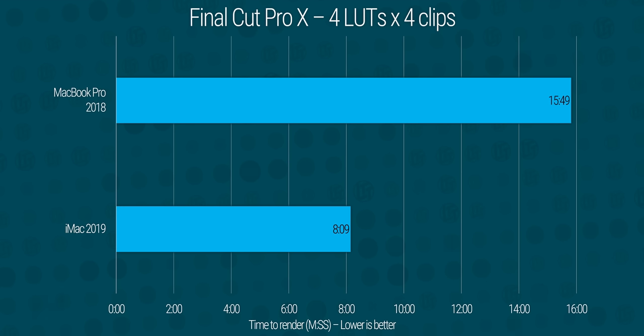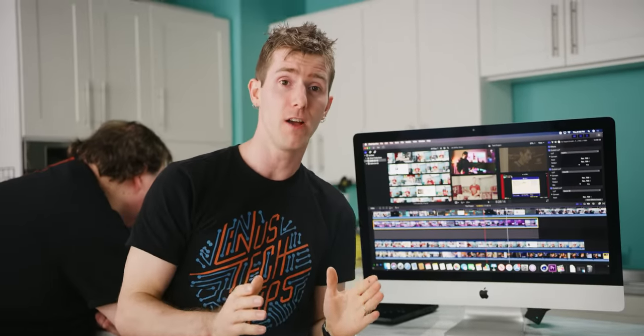Interesting. Also interesting, when we actually did benchmark our renders, we found that the iMac was about twice as fast as the MacBook Pro, even with the external GPU. So this seems to be pretty much purely dependent on multi-threaded CPU performance.